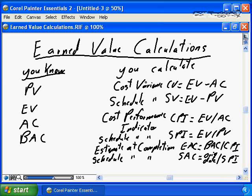So let's get into it and look at the formulas. The first formula is the cost variance. CV equals EV, earned value, minus AC. And again, this is where I ask you to believe in the formulas. There are 12 inches in a foot. The cost variance formula is CV equals EV minus AC.